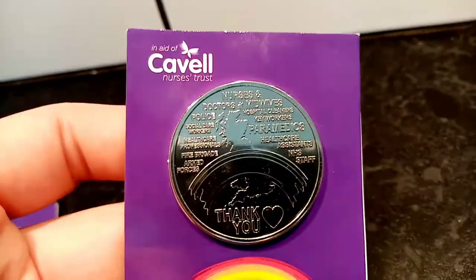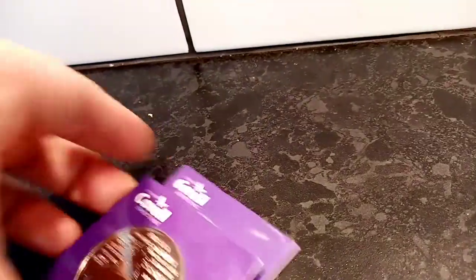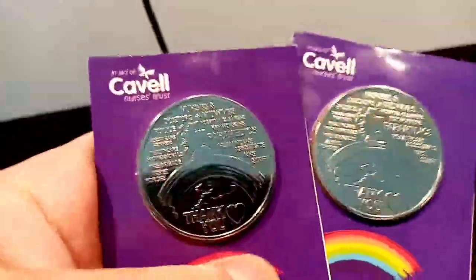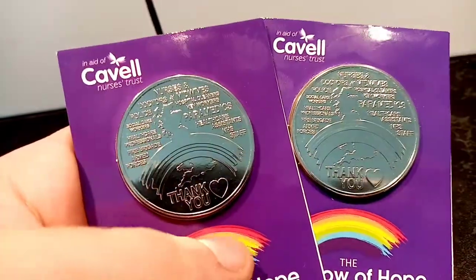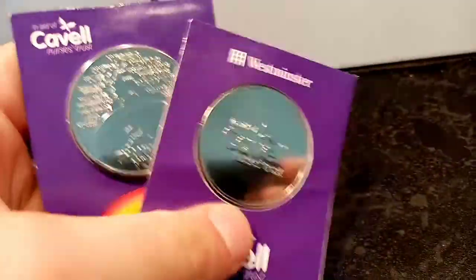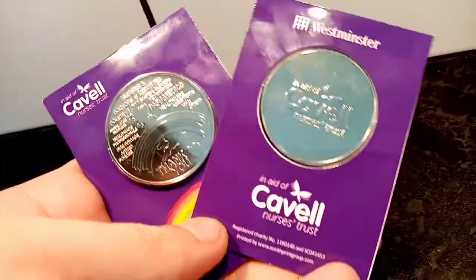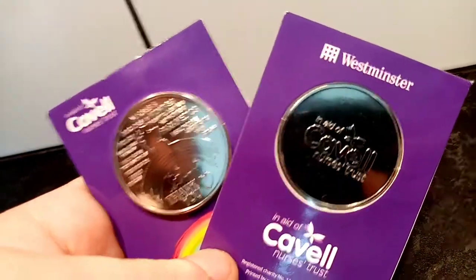His design, inspired by incredible key workers, features a rainbow of hope at the bottom, thank you and the love out there for the NHS, and then a different list of key workers. You've got nurses and doctors, midwives, hospital cleaners, paramedics, health assistants, NHS staff, social workers, healthcare professionals, fire brigade and armed forces, all in lettering there at the top of the coin.